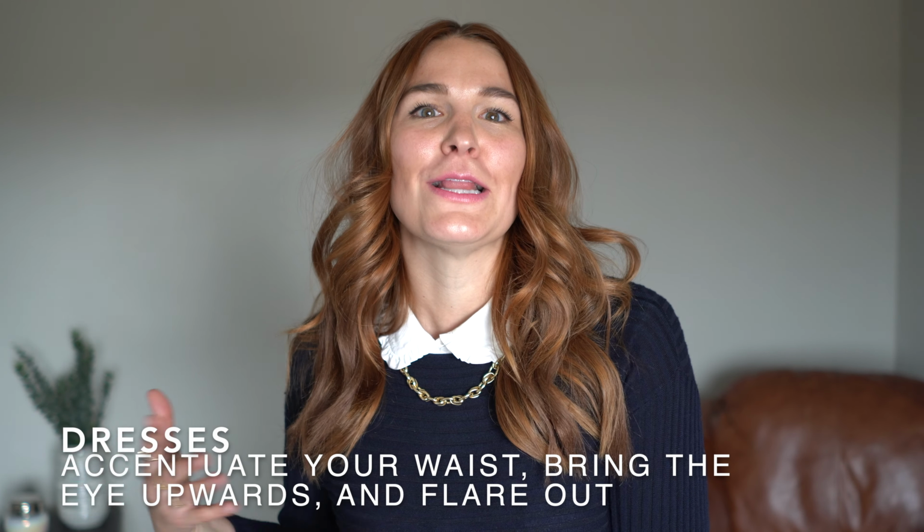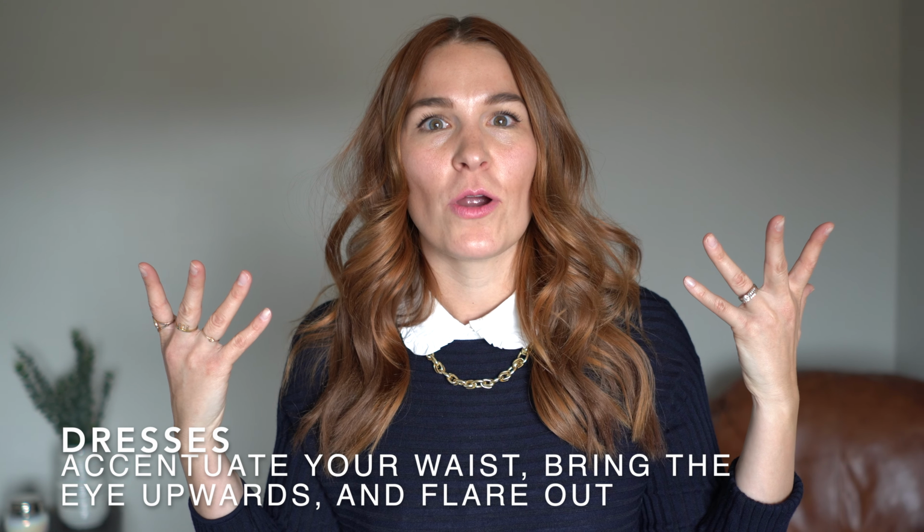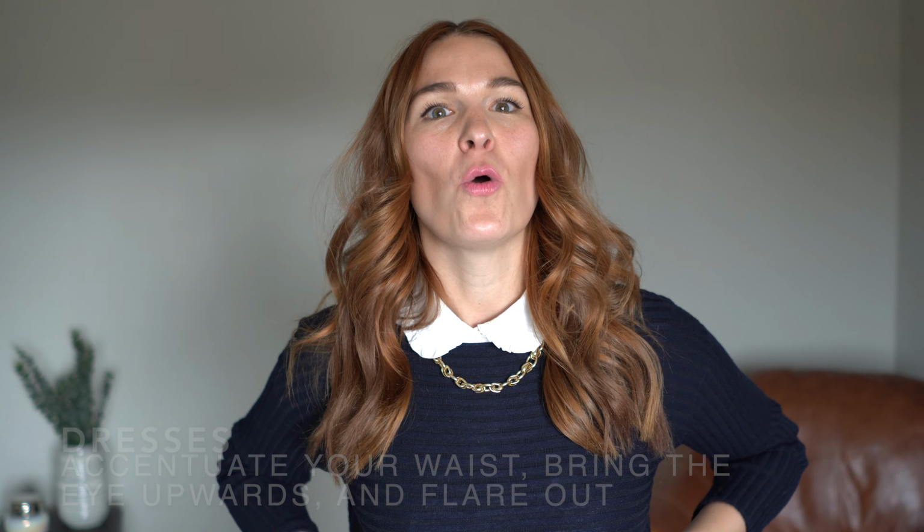Let's move on to dresses because there are just so many that you can say yes to. Once again, look for some that will accentuate your small waistline, bring the eye upwards, and also flare out or skim your hips and your thighs. Some dresses that are going to look bomb on you are an A-line, a fit and flare, or a wrap dress. One dress that you will want to avoid is a drop waist dress.